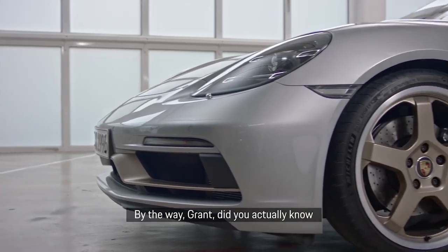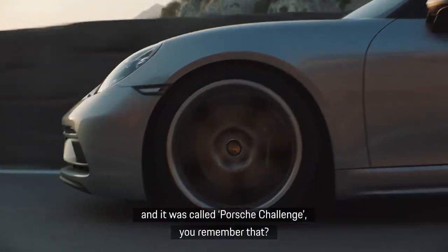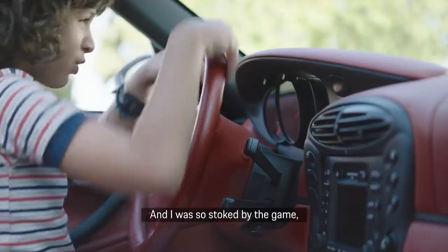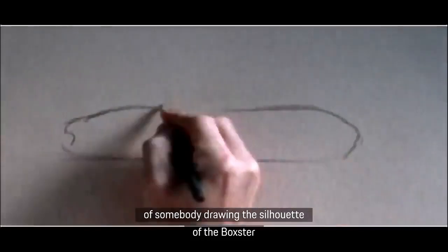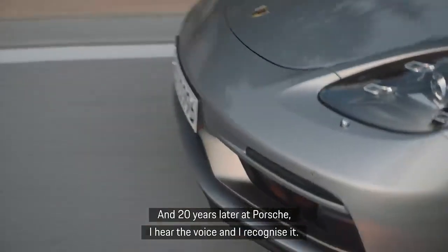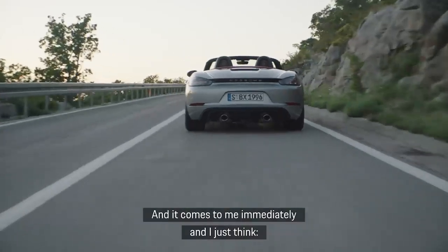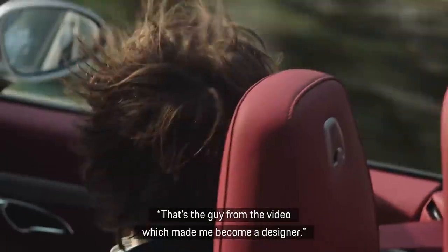By the way, Grant, did you actually know that when I was like 8 years old, I played a race game on a console, and it was called Porsche Challenge. You remember that? Mm-hmm. And I was so stoked by the game, because in the end there was a video, somebody drawing like the silhouette of the Boxster, and I was like mind blown. This is great. I want to do that when I grow up. And 20 years later at Porsche, I hear the voice, and I recognize it. I think, I know this voice. Where is it? And it comes to me immediately, and I just think, hey, that's the guy from the video, which made me become a designer, literally. Oh, it's a great story.